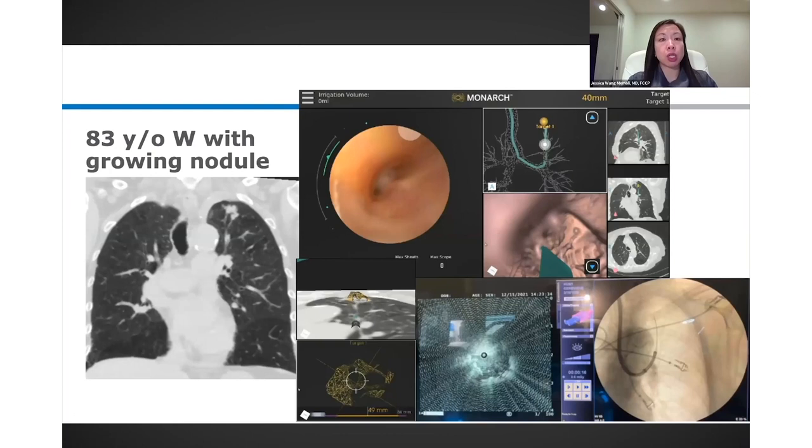And I didn't keep track of how long I'm going. I just wanted to show some pictures real quick at the end of what the MONARCH robot imaging looks like. So this is a patient, she's 83, and she had this left upper lobe lobulated nodule that had been getting bigger. So this is what the bronchoscopic image looks like. So this is the actual bronchoscopic picture.